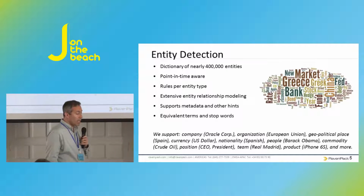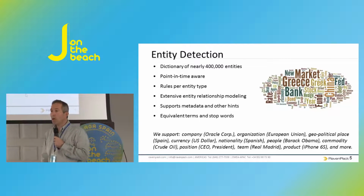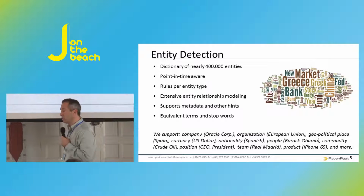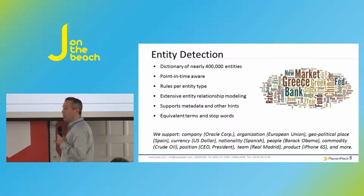So I mentioned I would go into entity detection a little bit more, as it's a system I'm very familiar with. There are a variety of techniques for entity detection. We use a dictionary-based approach. There are other approaches where you just look at a document and say, in English, these words are capitalized, it might be an entity, and look at other content.